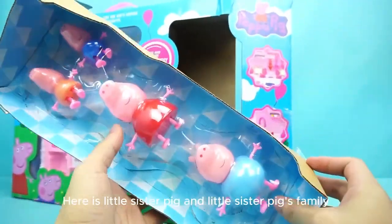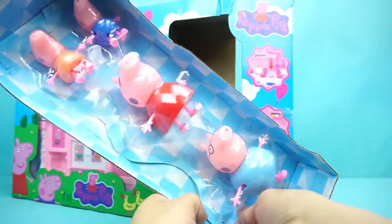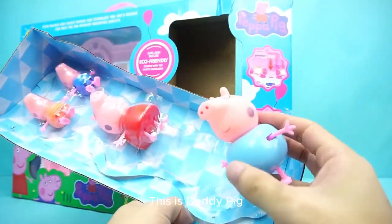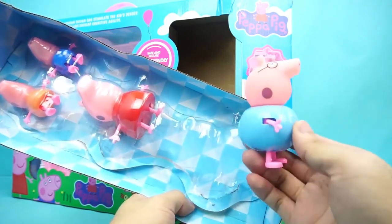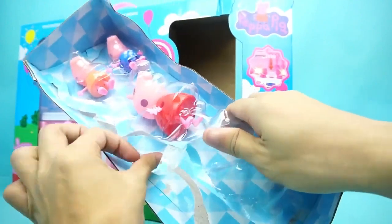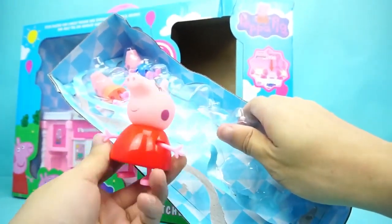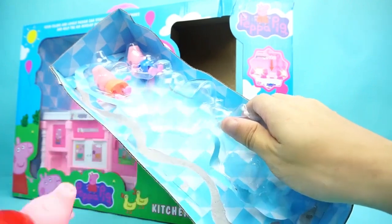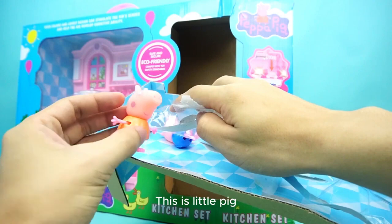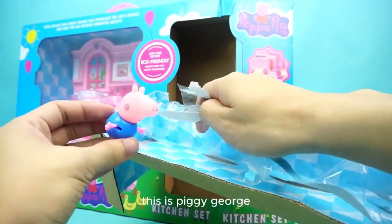Here is Little Sister Pig and Little Sister Pig's family. This is Daddy Pig. This is Mother Pig. This is Little Pig. This is Piggy George.